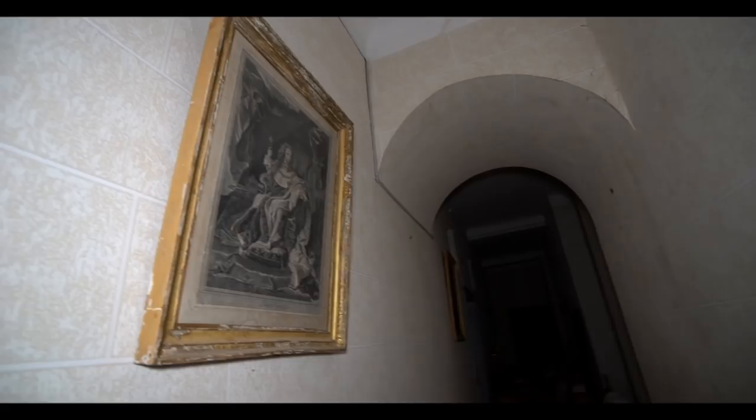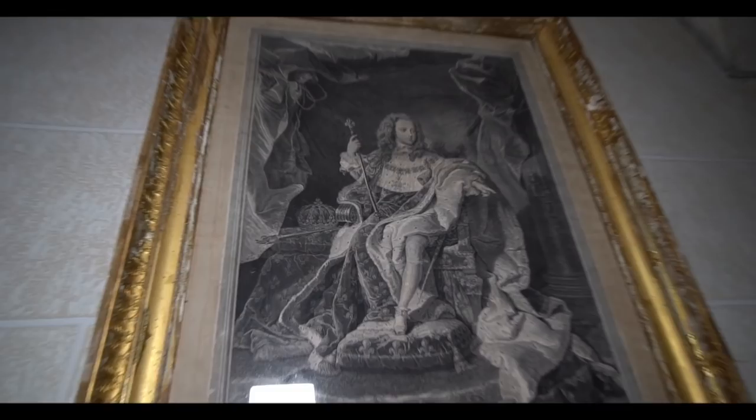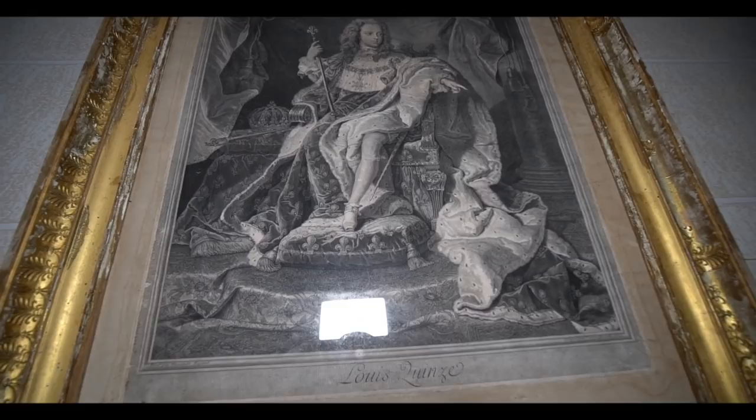Feels like a real castle out here, doesn't it? It does. Look at those. That is amazing. Louis. 1722. He looks like a child, doesn't he? Yeah, he does. Probably is. Imagine how they used to live in places like this. Insane. Imagine being dressed up like that when you were a child. Be sweaty, wouldn't it?